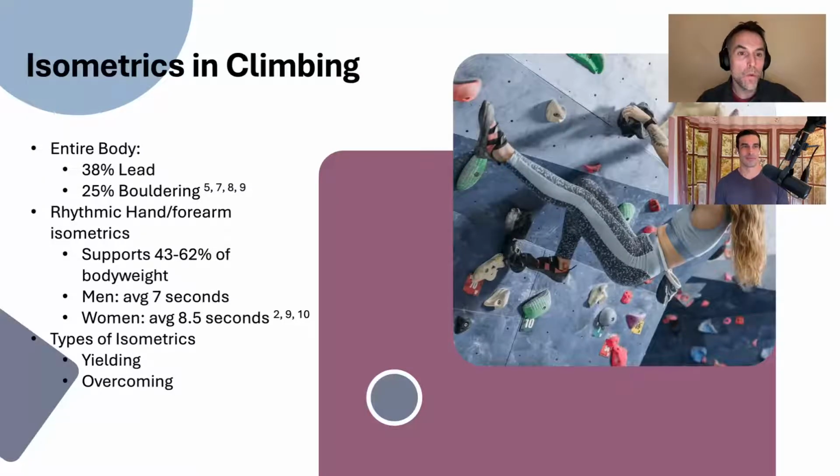Okay, so we're going to focus now on the isometric contraction because, as we know, climbing is predominantly an isometric sport, and we don't want to just focus on the forearm and hand muscles, even though that's what we're going to talk about with this training. The entire body is doing isometric contractions when you're climbing. And 38% of lead climbing and 25% of bouldering time is spent statically. But your hand and forearm muscles are supporting your whole body weight 43 to 60% of the time, depending on wall angle.